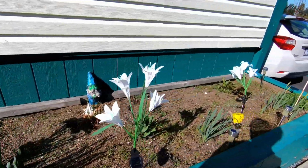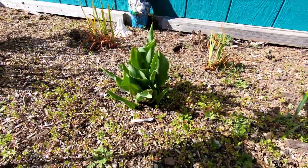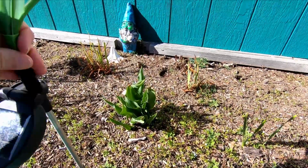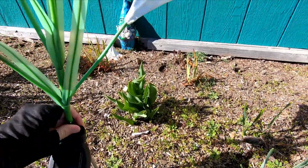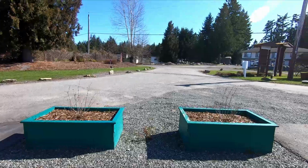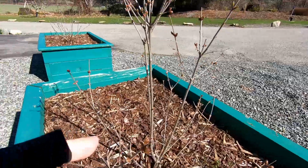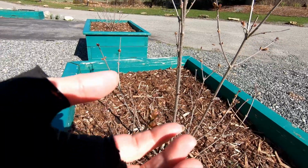Oh, what else do we got here? Tulips. I'll put this right in front of the tulips so the deer don't eat it. What else? Oh, look at my little lilacs. These are a dwarf lilac.